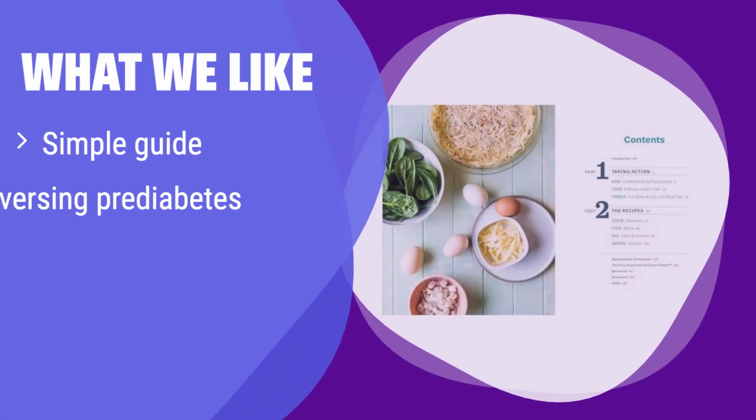What we like. This cookbook offers a straightforward approach to managing prediabetes. It focuses on simplicity, making it easy to follow and implement. If you are looking for a clear, concise guide to get healthy and reverse prediabetes, you should consider this one.